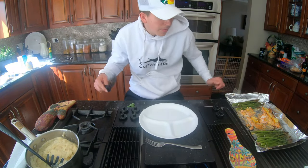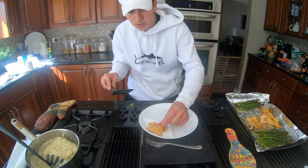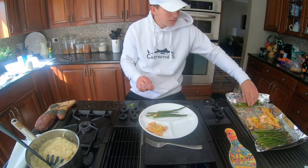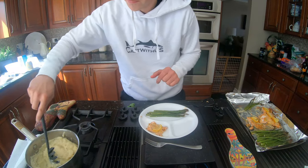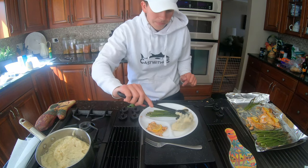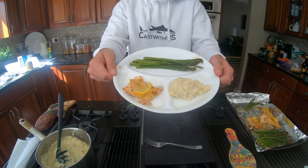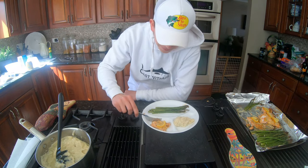It is officially time to prepare our plate. So I'm gonna take a piece of salmon right there with the lemon. And we're gonna give myself a couple asparagus, a little bit more, and we'll top it off with some mashed potatoes. So here it is, salmon, mashed potatoes, and asparagus, freshly caught today, and we are gonna give it a try.